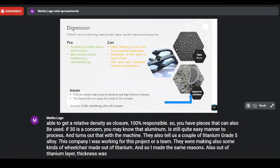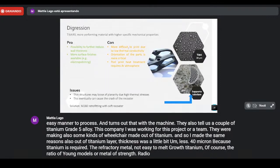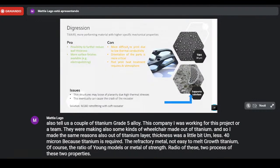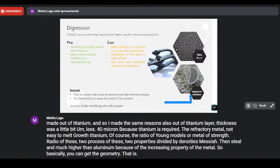Layer thickness was a little bit less, 40 micron, because titanium is quite a refractory metal, not easy to melt. Pro of titanium, of course, the ratio of Young modulus or metal strength, the ratio of these two properties divided by density is much higher than steel and much higher than aluminum because of the intrinsic property of the metal. So basically, you can get a geometry that is lighter but stiff at the same moment.